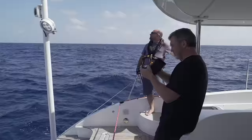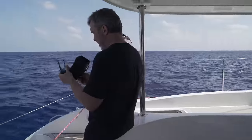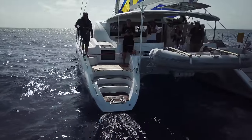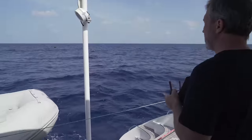Now the tough part, bringing her back to land, eh? I'm going to bring it down to about low battery on my iPhone. It's going to be really bad. It's going up and down by itself. I'm not going up and down. That's what I mean, it's doing it with the waves.